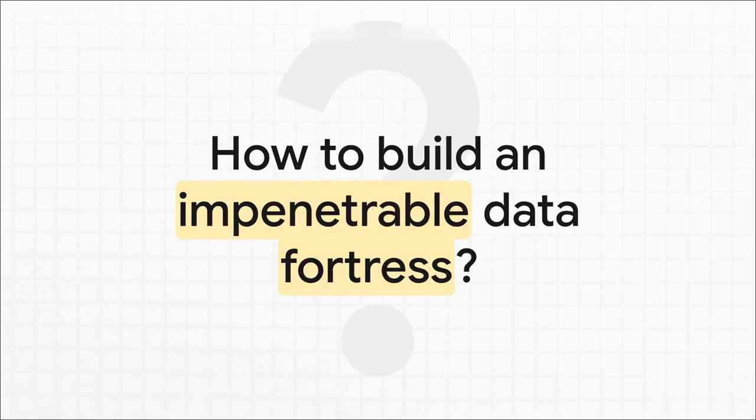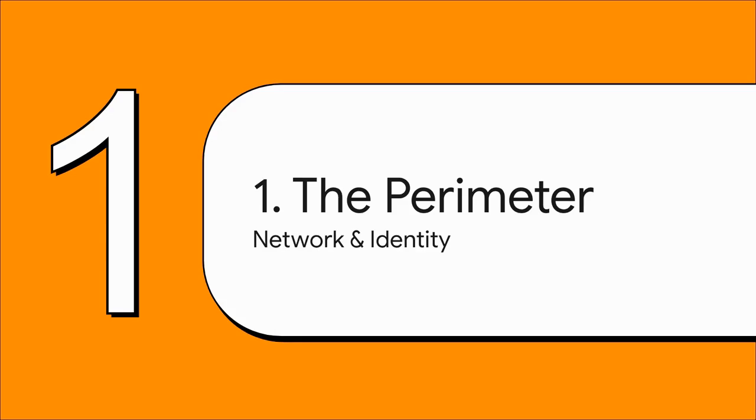Seriously. Instead, think like a medieval architect. Your whole mission is to build this unbeatable data fortress. This one idea, the fortress, is going to be our guide through every single layer of security we need to put in place. Every great fortress starts with its outer defenses, right? You've got your high walls, a deep moat, and one single heavily guarded gate. In the cloud, this is your network and identity perimeter.